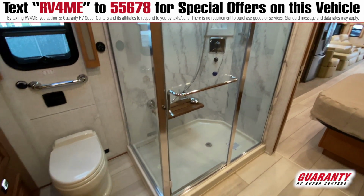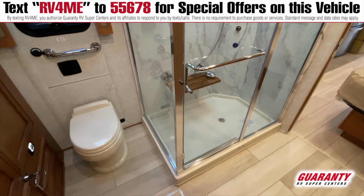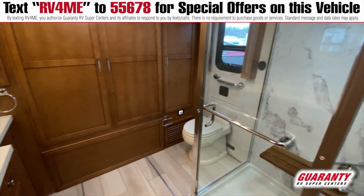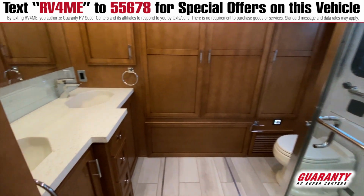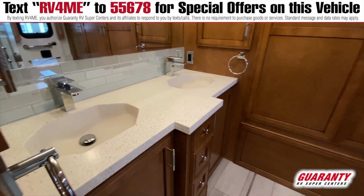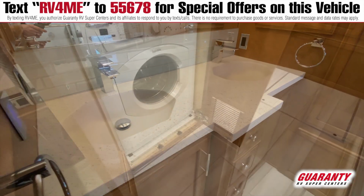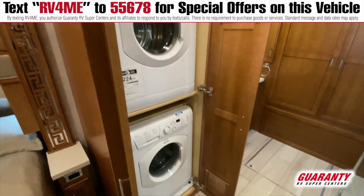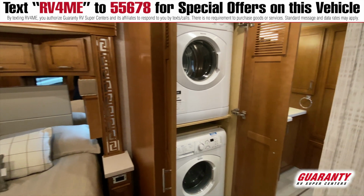have our large bathroom here. This one has one of the largest size showers that you can get from Newmar, as well as double sinks in this bathroom so you don't have to share. And inside our large rear closet you will have a safe as well. That is an extra option on this one, as well as the washer and dryer stacking units here.